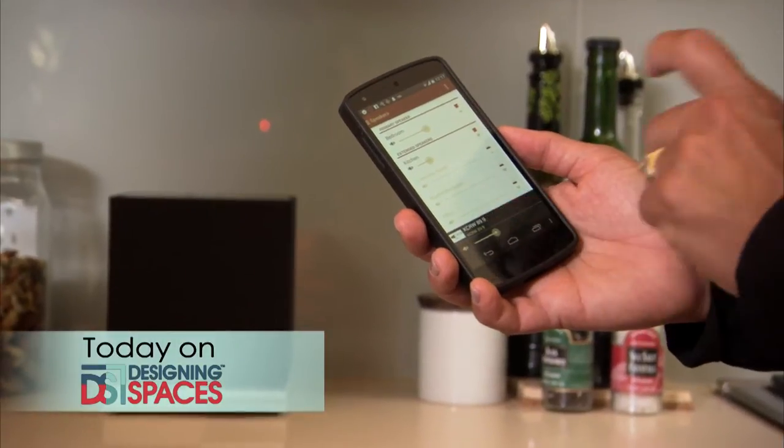Would you like to enjoy your favorite music anywhere you go in the house? We'll show you the latest in audio that will fill your house with your favorite sounds.